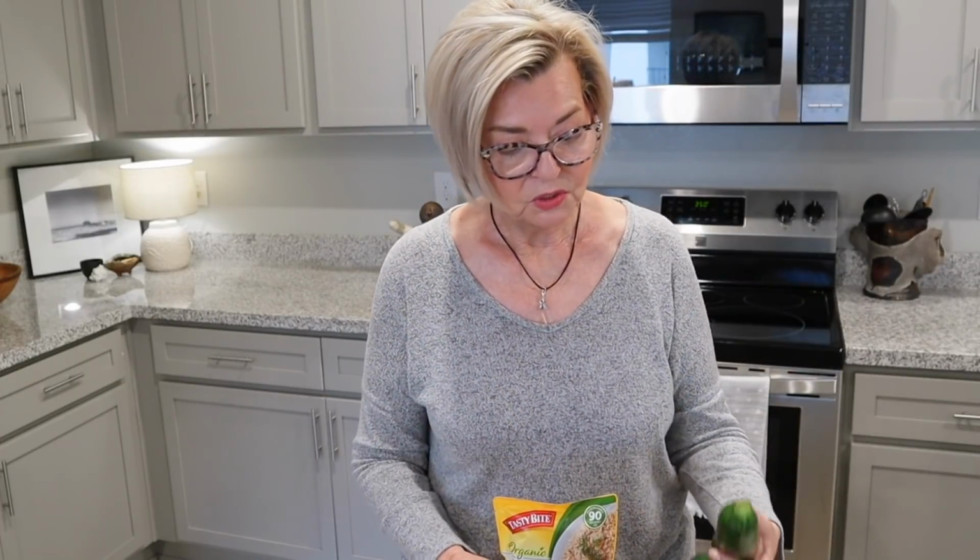I love Thrive Market. Honestly, I feel like I place my order and 30 minutes later someone's knocking on my door with a delivery. They're so quick and they're very, very good. I keep several packets of this brown rice in my pantry all the time because I use it so often. This week for my vegetables over brown rice, I got organic zucchini and I also got asparagus.